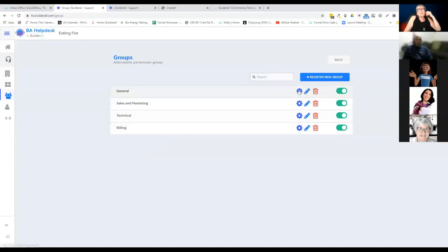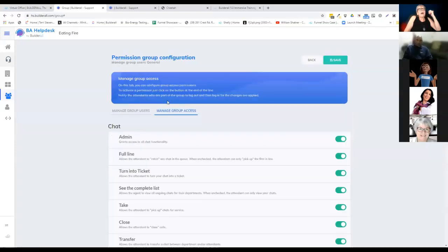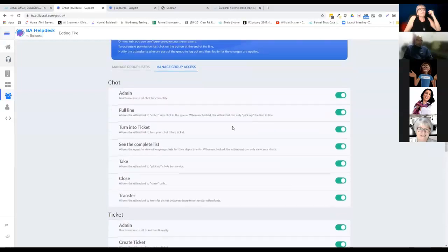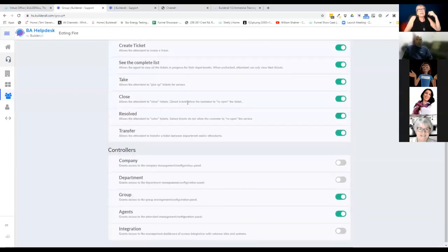And you do the same thing. You add your attendance, and then you manage your group access. This is general chat. The admin gets all functionality. And you can read through what these functions are in the chat and in tickets.